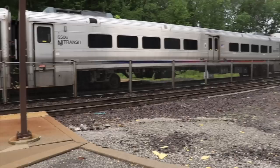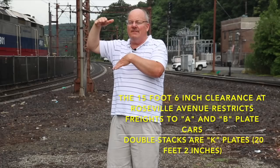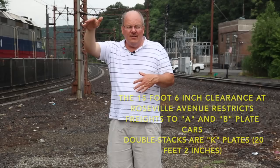So anyway, unfortunately we can't show you a train with catenary, because one of the issues with running freight trains east of here, talking about the Morristown line, which has been done in the past, but only under basically emergency conditions, is the overhead catenary, which restricts the height of any train. Not so much here, but much further east of here is a problem.